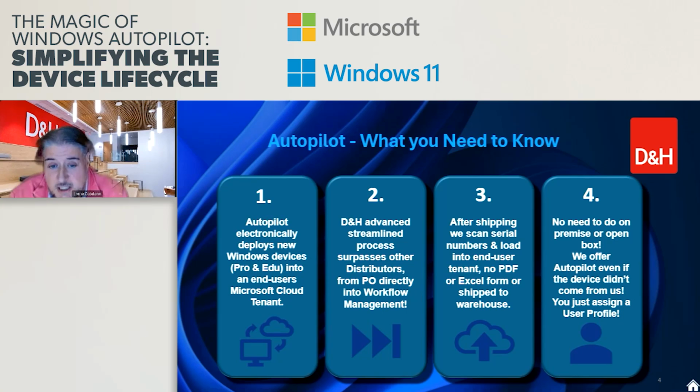As far as D&H, we've worked very hard over the last couple of years to streamline our process so that it exceeds that of other distributors within the channel. We use a cloud-based service, so you don't have to ship inventory to a centralized warehouse for all of those devices to be unopened, booted up, and run the script. Because of the way we do it, it doesn't matter where it ships from.